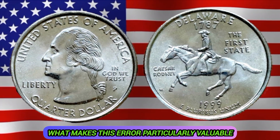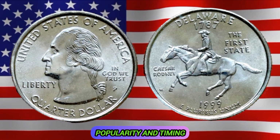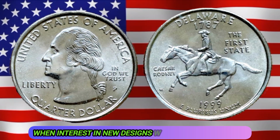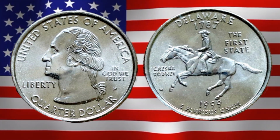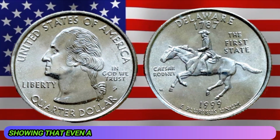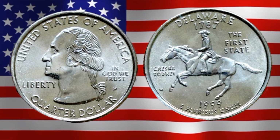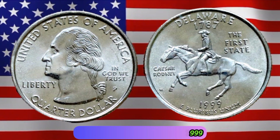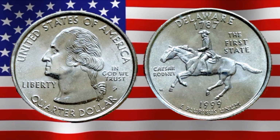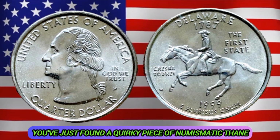What makes this error particularly valuable is its combination of visibility, popularity, and timing. It was discovered early in the state quarter program, when interest in new designs was at an all-time high. The spitting horse became a mascot of sorts for the world of error coins, showing that even a minor die crack could capture imaginations and create buzz. If you're hunting through 1999 quarter rolls or coin jars, keep your eyes peeled for the Delaware quarter. Because if that horse is spitting, you've just found a quirky piece of numismatic fame.